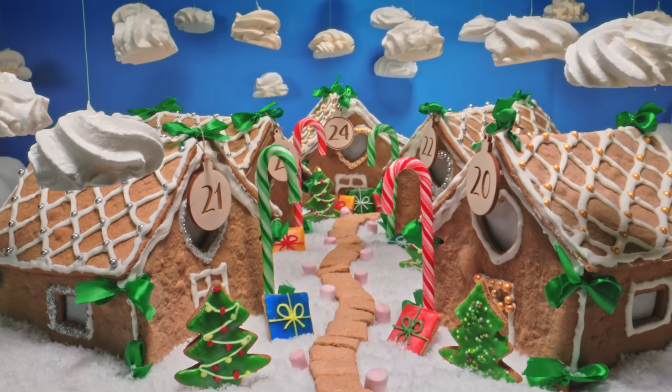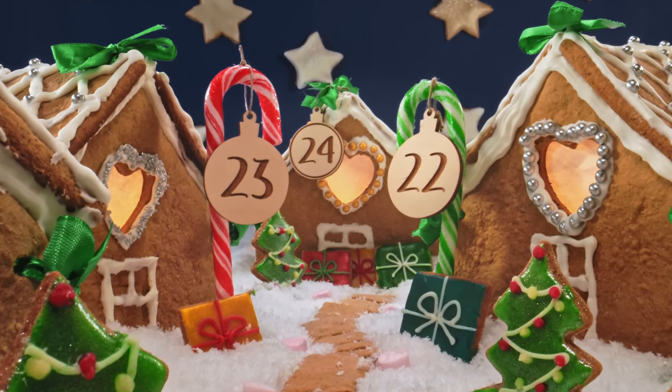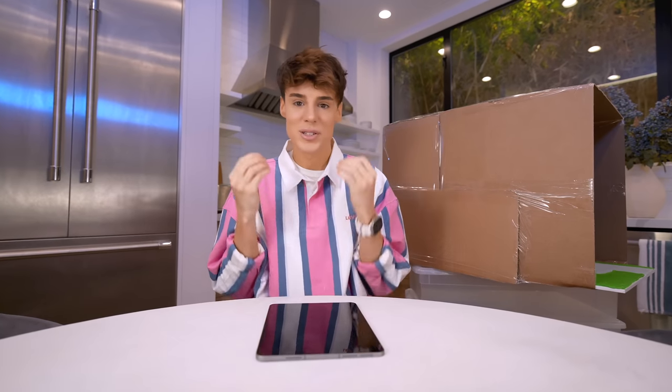I really do love a gingerbread house. I appreciate the craft that goes into it, the fact that the whole thing is edible. It's one of the most exciting parts of Christmas for me.